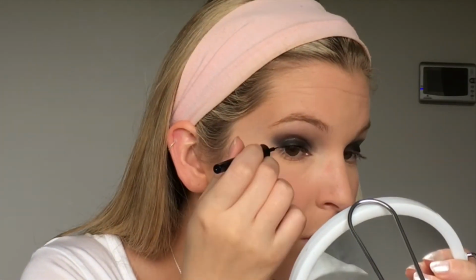Just gonna try and crisp up this little line here. That's better. That's much better. Now I'm gonna do my eyeliner just to really darken up that lash line, and I'm using the Maybelline Hyper Glossy Liquid Liner. Just gonna do just a nice thin line on the top lash line. Nothing too insane.